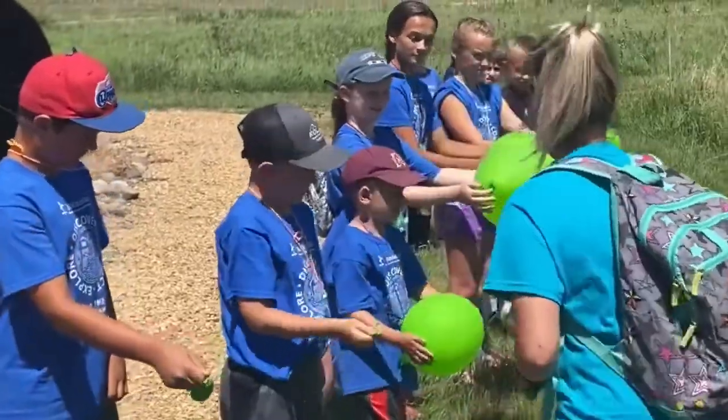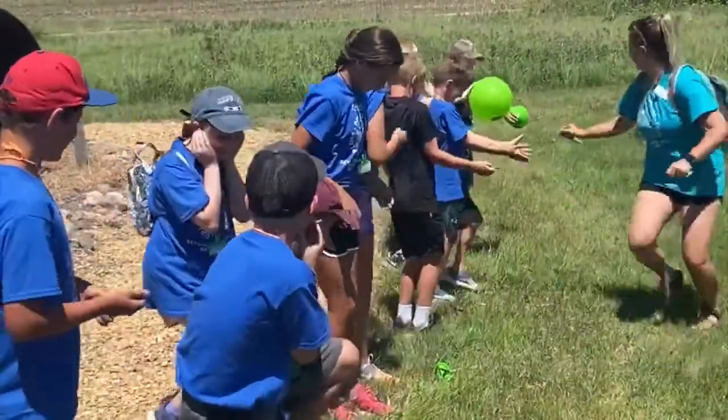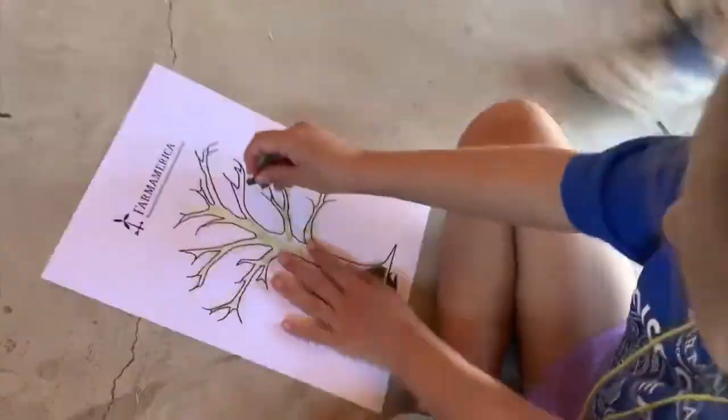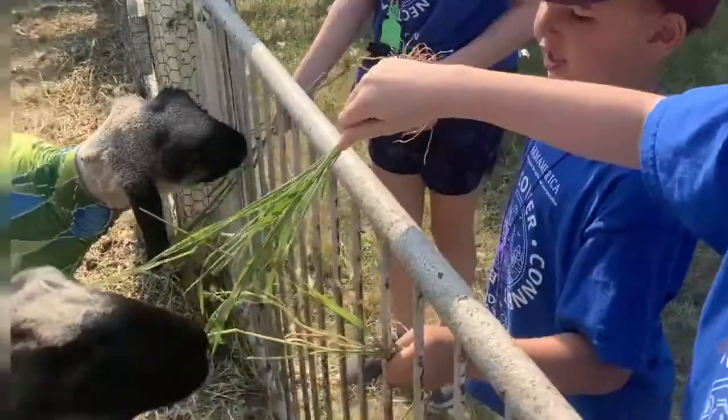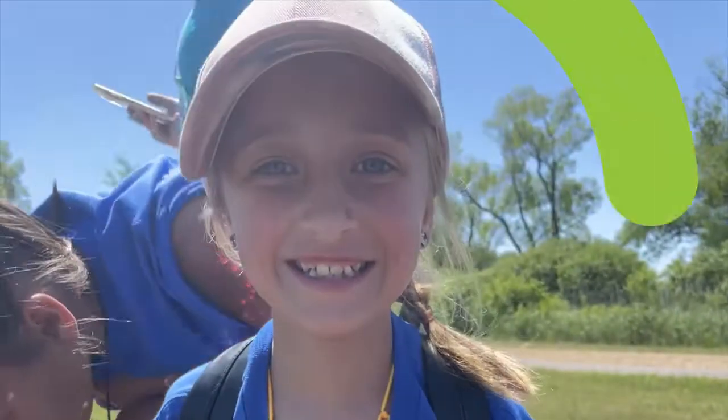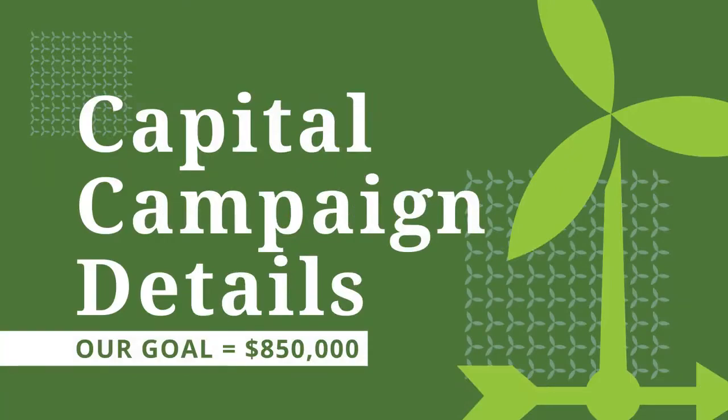Visitors are not able to see the full picture of agriculture today, and they can only learn the story during certain times of the year. Through the capital campaign, Farm America is hoping to maximize current square footage to more fully incorporate the story of today's agriculture in several key areas.